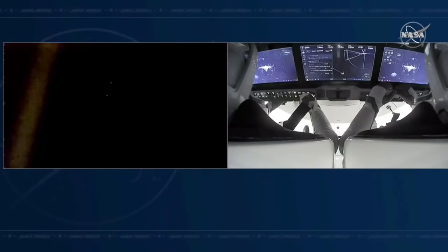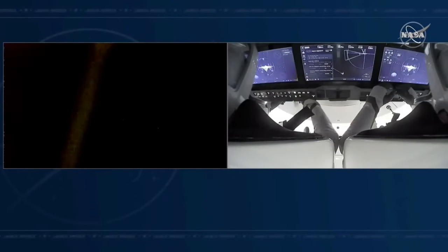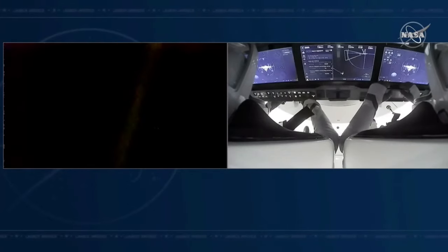As we've mentioned before, Dragon is completely autonomous. It's flying itself, and the crew on board are monitoring, they're standing by. They have been trained extensively in order to be able to take over if necessary. They're basically the primary backup to the system. But everything is continuing along nominally. As we've said before, instead of stopping at waypoint zero, everything looked good, so we just kind of cruised on through.